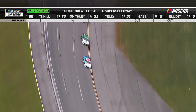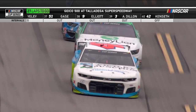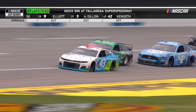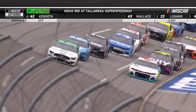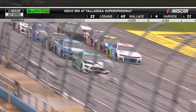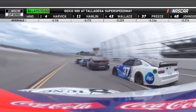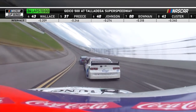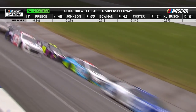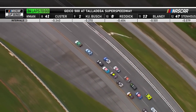Boy, they've really broken away. And that gap's going to close back up, but oh, Joey's going to try to go to the outside, uses Ford teammate Kevin Harvick. Well-timed move because that outside lane had a run. And Logano timed it perfectly. When I talked about them breaking away, that's the fear. When you get too far out, you lose that momentum, and when that run comes, it's really hard to block it.